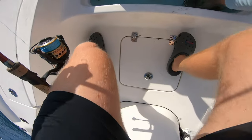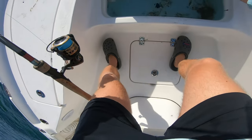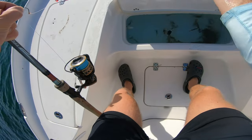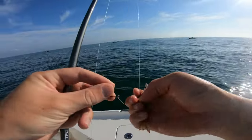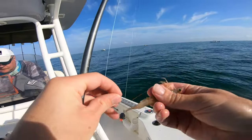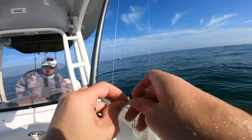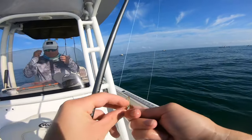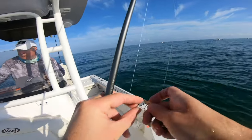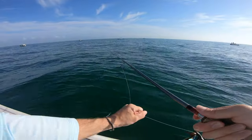Alright guys, we're gonna get right into it with this video. On this day, we headed offshore a couple miles to a nearshore reef in about 25 to 30 feet of water. We started the day off fishing with shrimp on the bottom for whatever we could catch really. We only caught a few little snapper, little grunts, one decent sheep's head. But after a while doing that, we saw a school of thousands of fish, so we quickly switched up tactics.